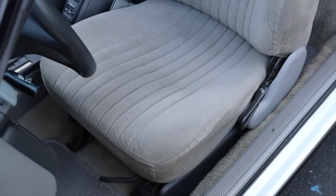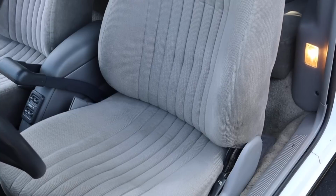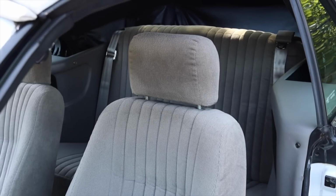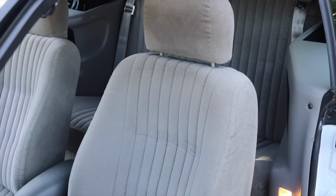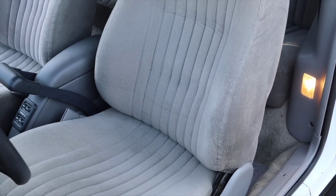Now, the seats are very, very, very comfortable. Absolutely exquisite seats. GM knew what they were doing. They nearly wrote the book for seat comfort back in the 1990s. And although they are cloth, they're incredibly comfy. And I wouldn't want to be sitting in anything else here today. I've always said this about older GM products, and it still reigns true here for the Sunbird.